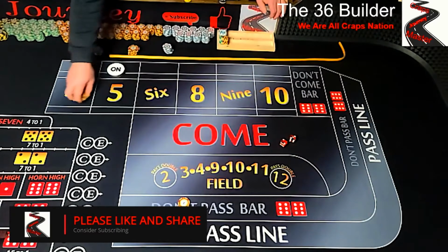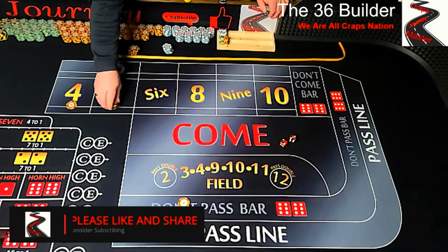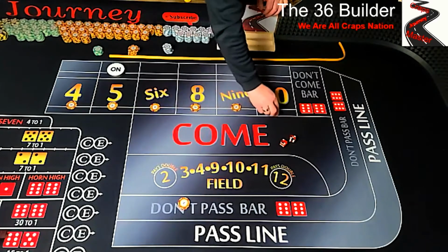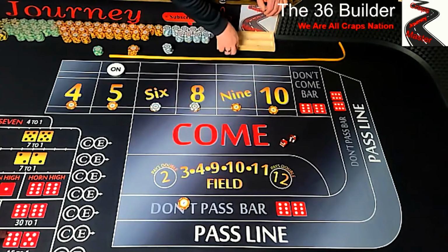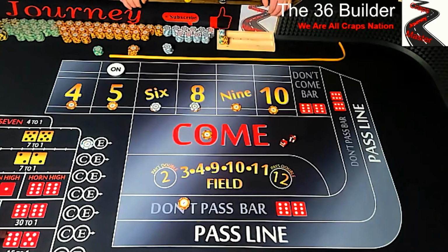Now we're going to go with 32 across. And we'll put caps on the 6 and 8. We're going to go with a $5 come bet. And we're going to go with a $1 any craps bet. So that's our initial setup, and this is roll number 2.